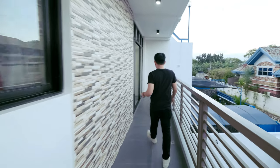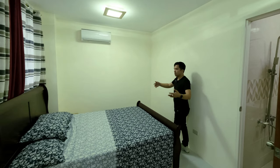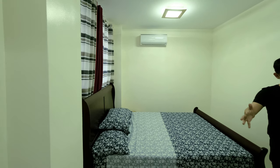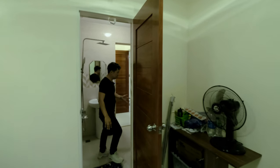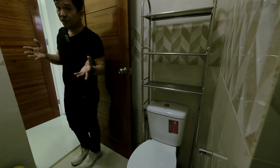All right, let's go. Over here, this is the second bedroom. You have a king-size bed and an air conditioning unit, with lighting fixtures. It's spacious. You have a common bathroom over here, and check this one. You have a wash area, water closet, and a shower space. It's a shared Jack and Jill room.